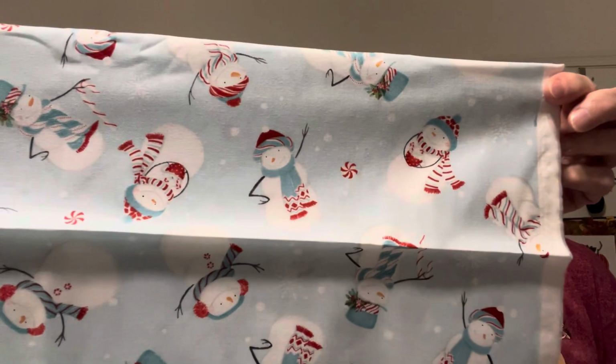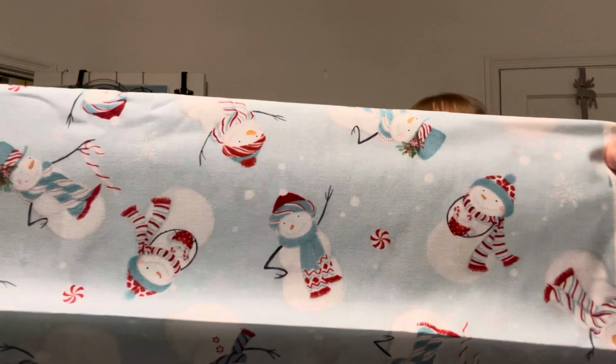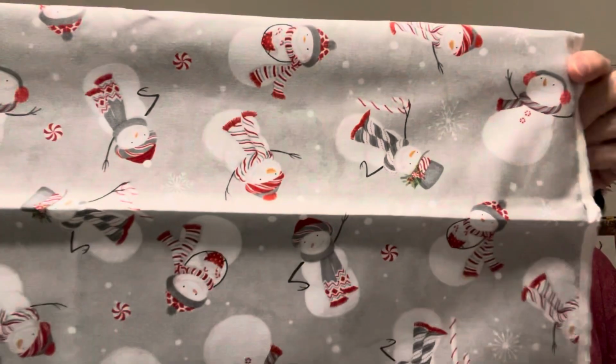Oh my goodness gracious. Oh, look at this. Look, look, look. Oh, so pretty. Little snowman. What are they carrying? Oh, and they got little cups of hot cocoa in their hands. They got earmuffs on and top hats on, and there's a candy cane as a cane. That's in blue, and here's one in gray. There you go.